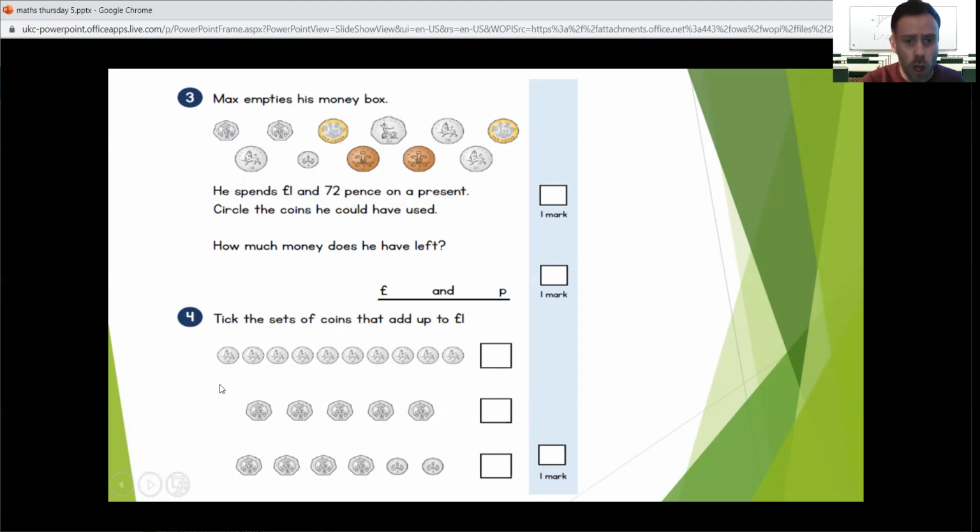And then number 4 says tick the sets of coins that add up to £1. So we've got a row of 10p's there. We've got a row of 20p's, and we've got some 20s and a couple of 5s in a row as well. Well, there's 3 to do, and you get 1 point for getting them all right. So tick the sets of coins that add up to £1. That one you need to remember how many pence are in a pound. There you go. It's 3 and 4. Have a go at those now.